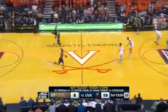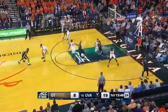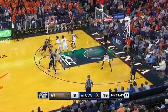Don't forget Tuesday night, 8 o'clock. Oh, a big one in the ACC. Virginia, Notre Dame at South Bend. Some of you will see Wake Forest and Syracuse.